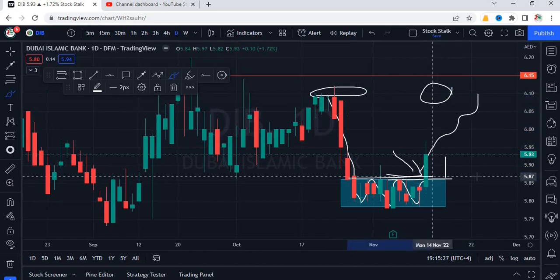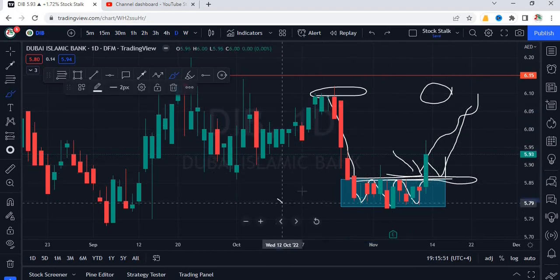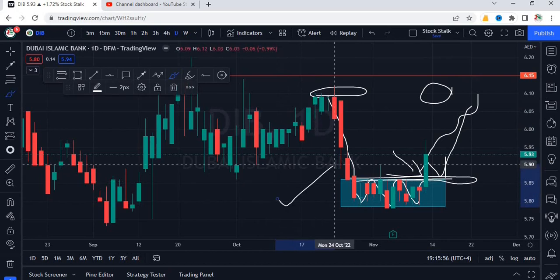We can expect slowly and steadily it going upside. The previous resistance, that is 5.85, should now act as a support if it wants to come back for a retest to go higher. So DIB is again showing signs of bullishness. Fundamentally, this stock is very strong, so this stock is also very good for long-term investment.